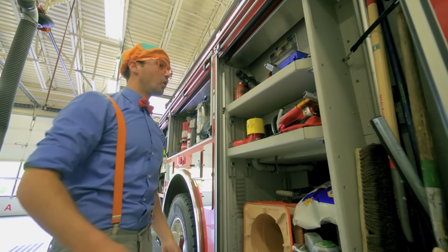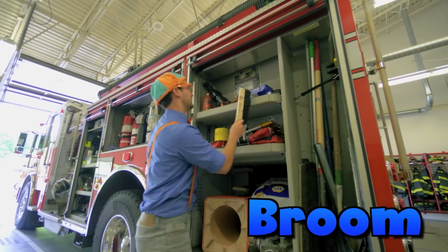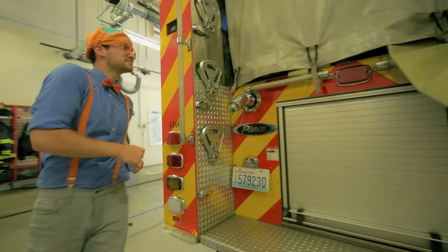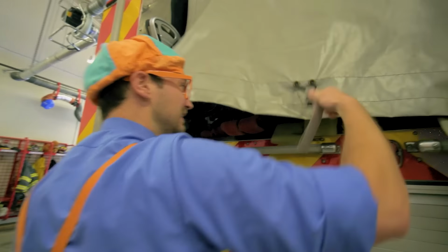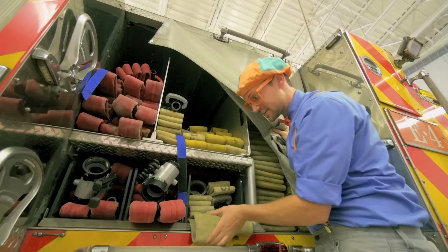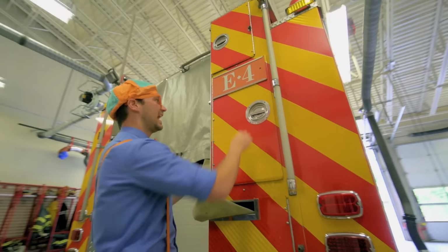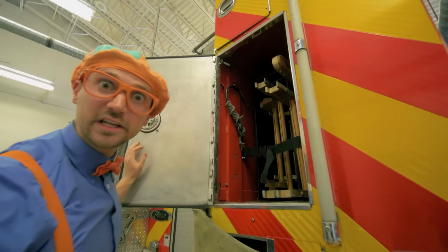Interesting! More things! Like a little broom! It's nice and clean! Let's go to the back! Ooh! Wait! Where are you going? Come over here! Do you see those? There's so many different sizes of hoses. Oh, interesting. All right, what else do we have? Hey, here's a compartment. Whoa, look in there.